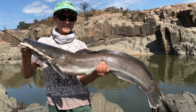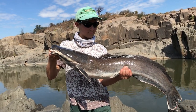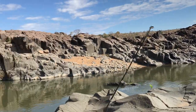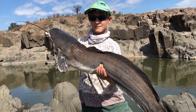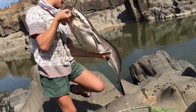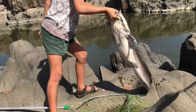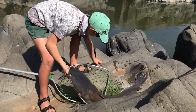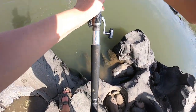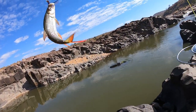So David just caught this massive barbel, as we call them rumba, on a piece of fillet in the small river in the gorge. Amazing fish, well done. We're just going to get the hook out and get a release on him. How many kgs do you think that baby is? A lot. Look at its belly. There you go. How cool is that?